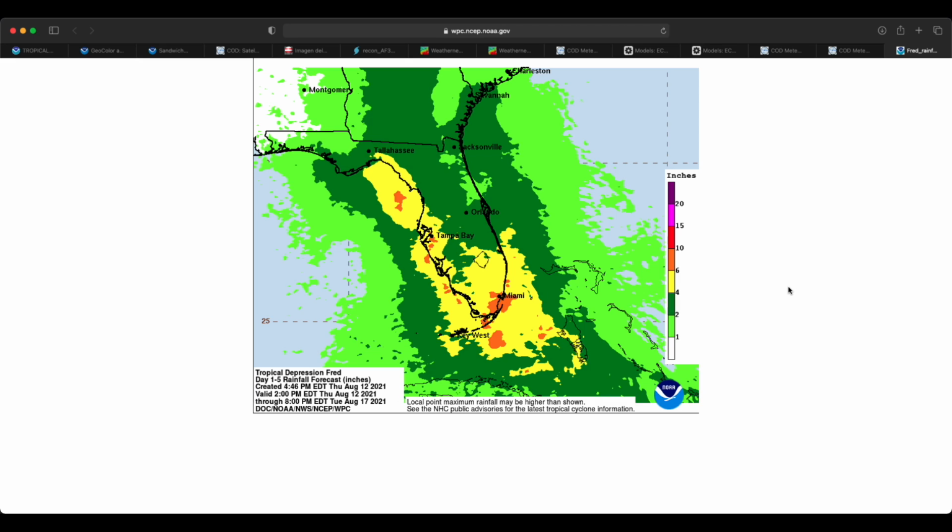This is their forecast, a 1 to 5 day forecast valid through Tuesday evening. Miami-Dade could see about 6 to 10 inches. Isolated totals could be a lot higher. So I think more of a flooding threat for southeastern Florida or South Florida in general, maybe in the coastal areas near Tampa Bay, west central Florida.